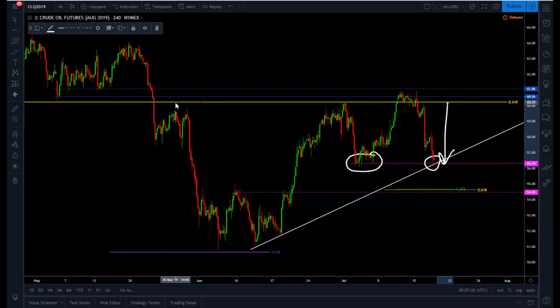I'm still kind of bearish. I say kind of bearish because we haven't broken with the bullish structure, and we haven't broken with the previous lows. All right. So for me to be extremely bearish in crude oil, we would need to break this low right here.